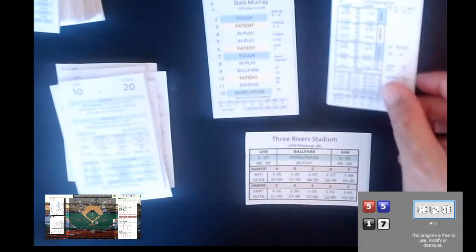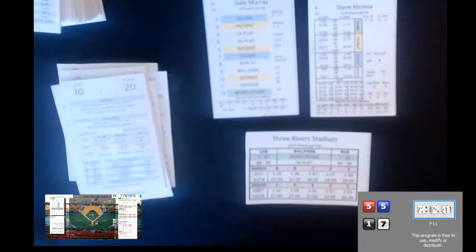Stargell to the plate. Bottom of the 7th. After the take me out to the ball game in the 7th inning stretch, Stargell steps in. It's a patient 17 for Willie Stargell, and he gets a free pass as he walks down to first with a leadoff walk. That brings Steve Nicosia to the plate.